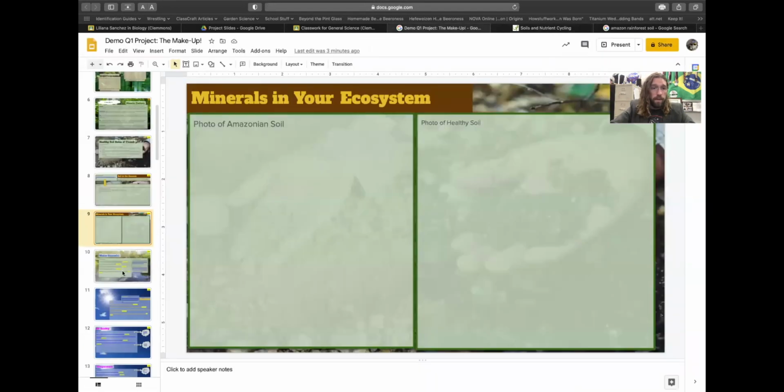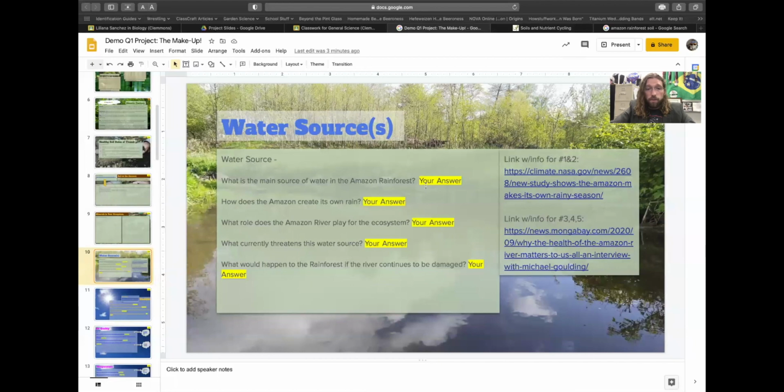Okay, moving on. Main source of water in the Amazon rainforest. It's a rainforest.